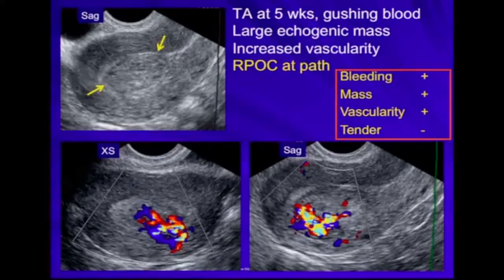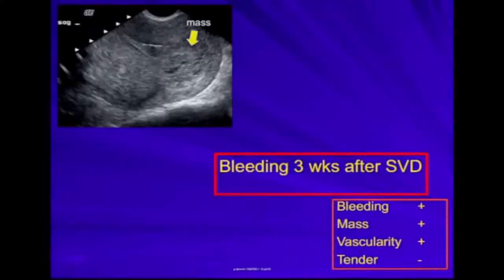I mention this specifically because many centers use just 2D ultrasound and don't always use endovaginal, and endovaginal is critically important, but also is color and also is identifying focal areas of tenderness.